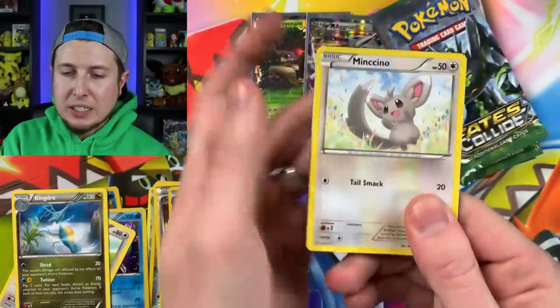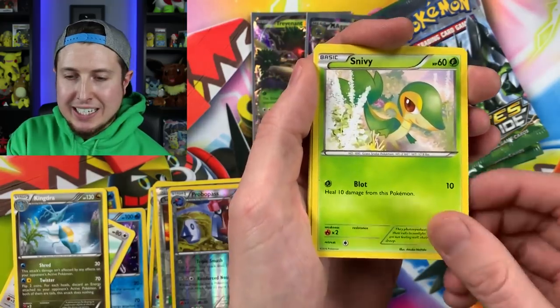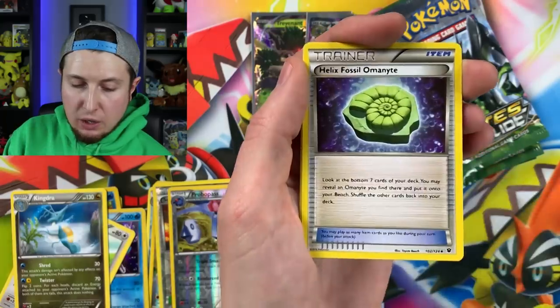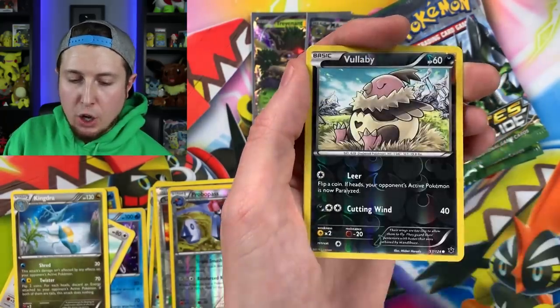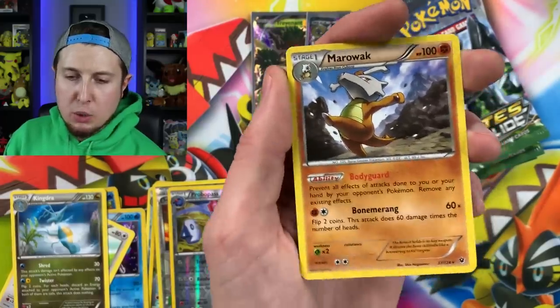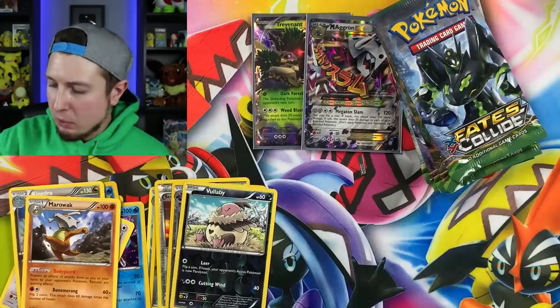All right, going into Fates Collide next. Minccino, Gothita, Solosis, Snivy, Snubbull. Looked like it got in trouble. Wigglytuff, Helix Fossil, Minccino, Reverse Holo Vullaby, and a Marowak. Woo, what are you doing with that bone there, Marowak? Watch out. Be careful. Probably going to hit me upside the head with it.